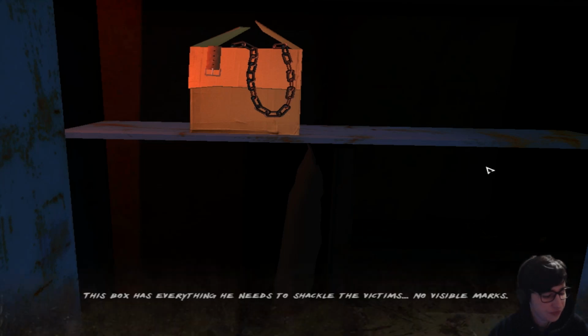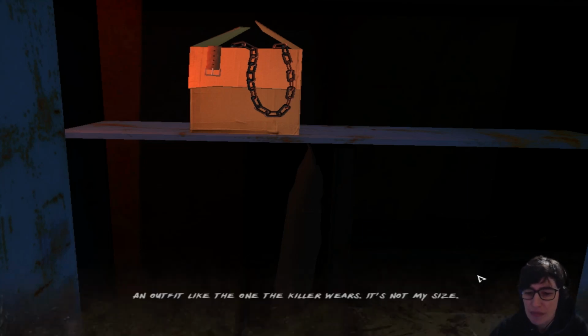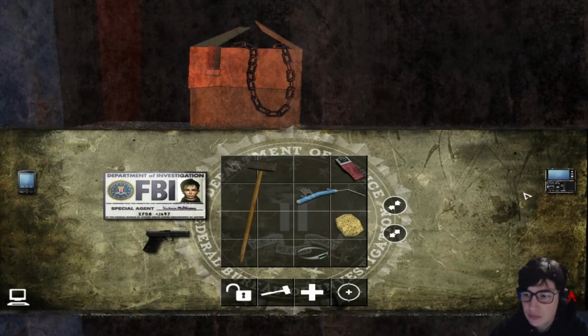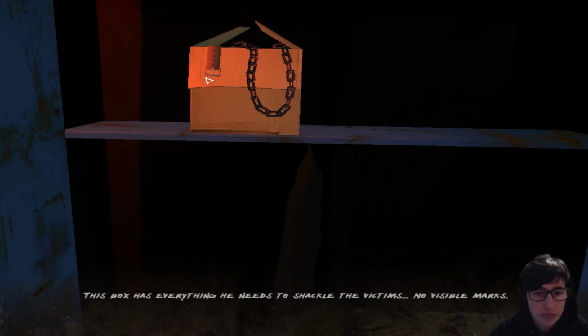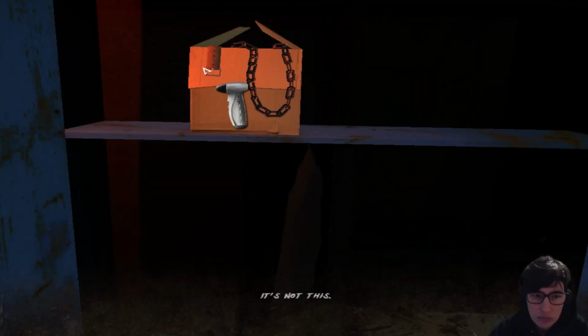Everything he needs to shackle the victims. No visible marks. An outfit like the one the killer wears. It's not my size. This box has everything he needs to shackle the victims. No visible marks. It's not this. Okay, then.